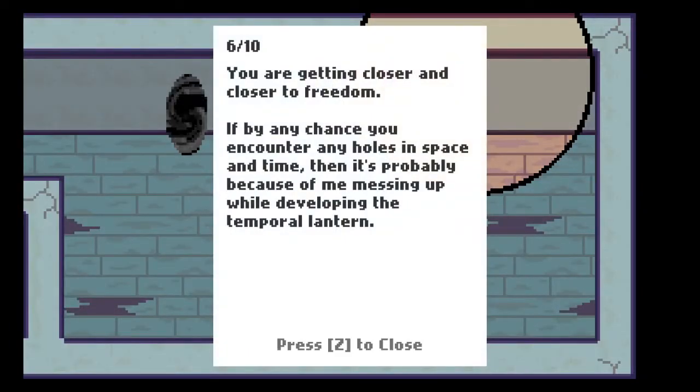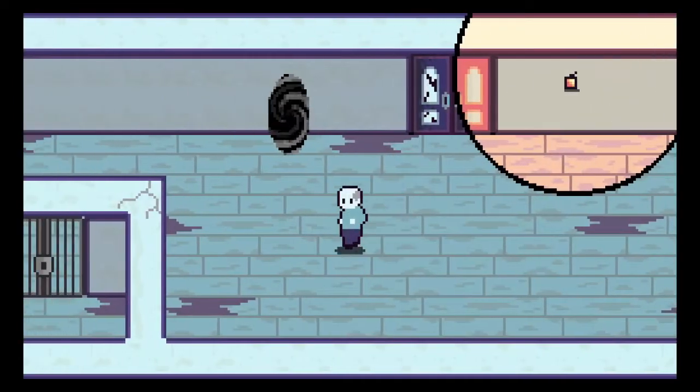You're getting closer and closer to freedom. If by any chance you encounter any holes in space and time, it's probably because of me messing up while developing the temporal lantern.